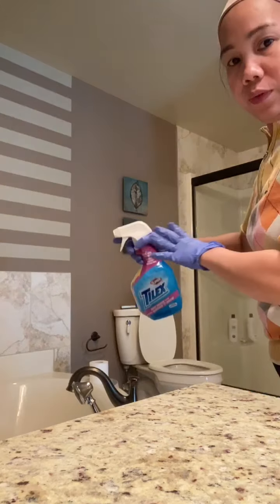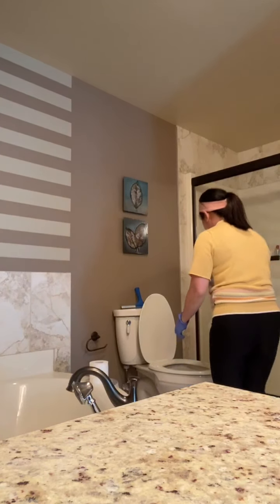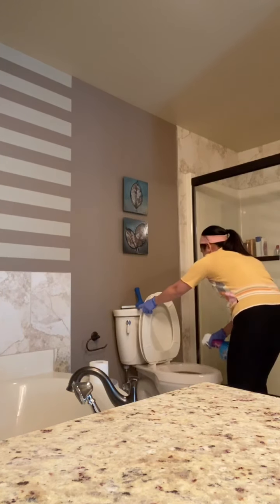Spray all the toilet bowl, around the area down to the floor, before cleaning it.